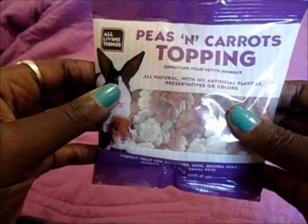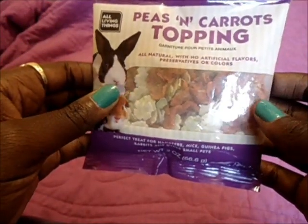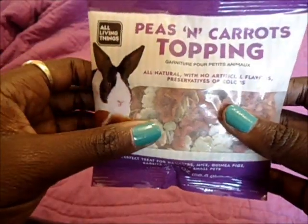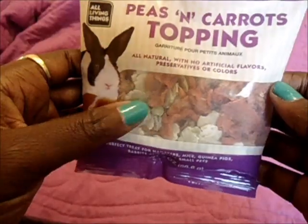So I bought this for $2.99 at PetSmart, but I have been told that you can find this for $1.99, and I looked it up on PetSmart.com, and it was $1.99 on there. But I would definitely recommend these. I wouldn't feed more than, say, 3 pieces a week to the dwarf hamsters, though.